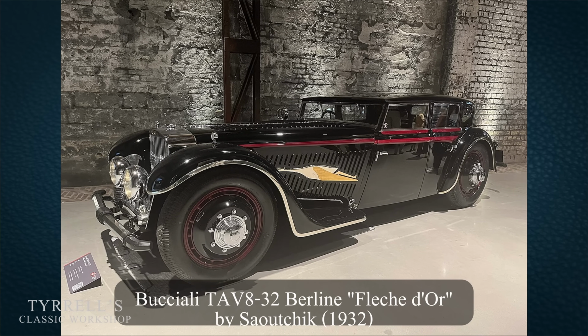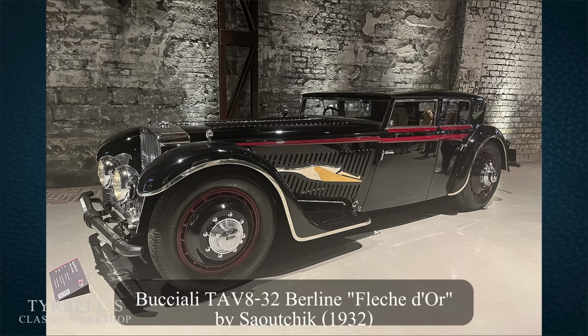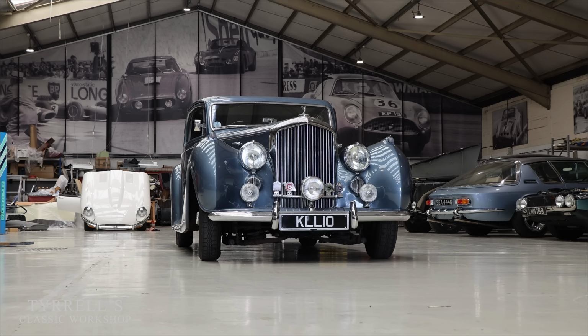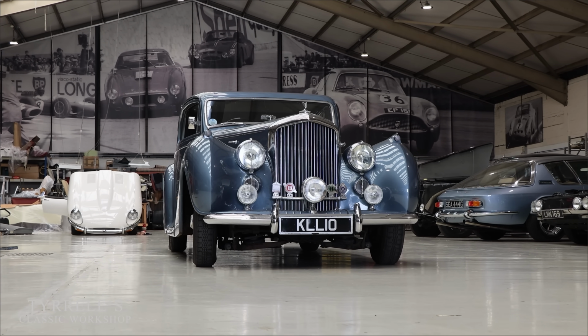You occasionally had Saoutchik or Figoni and Falaschi that made incredibly exotic designs, but somewhere in the mix was this coach builder, Freestone and Webb, who were towards the more sporting and rakish end of the spectrum styling wise. Years ago in the 1990s I rebuilt a Rolls-Royce Phantom 3.